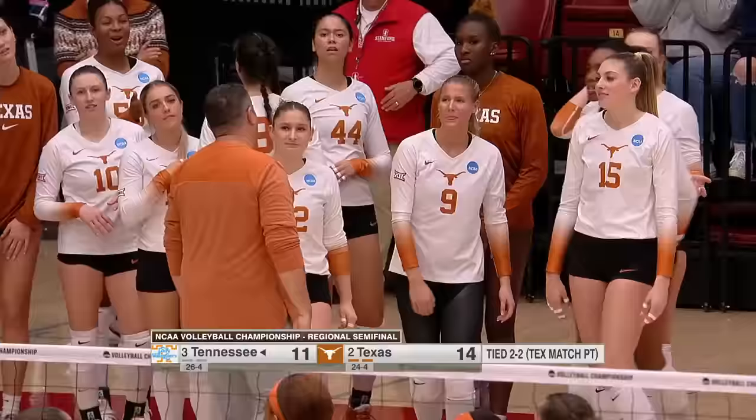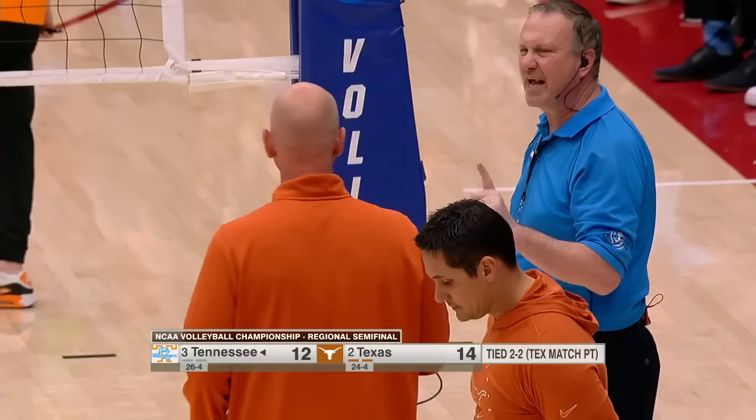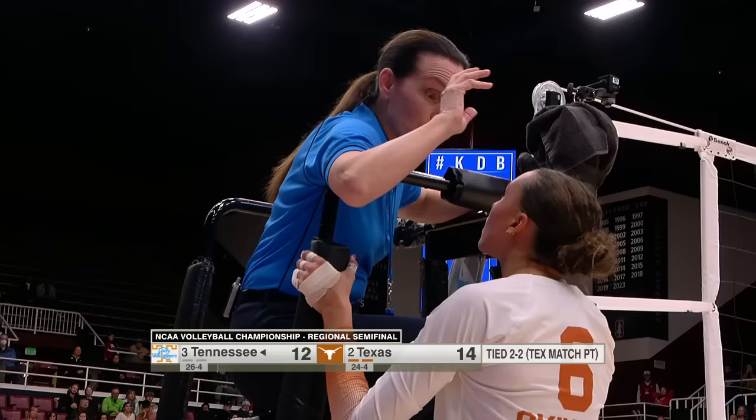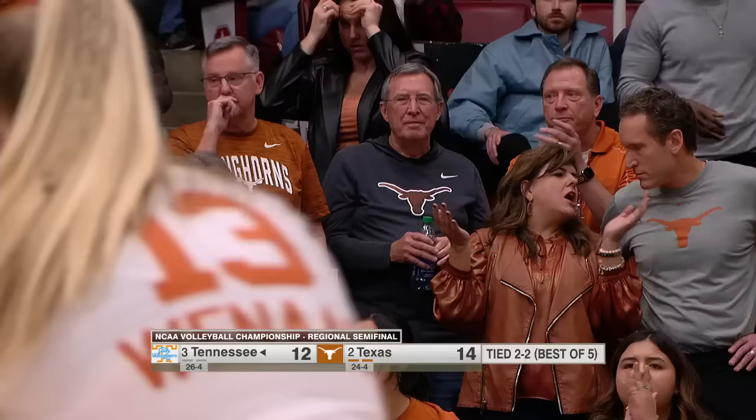And Jared Elliott wants Madison Skinner to question this. The R1, Patty Rolfe, called the back row attack. So Skinner. So the indication is there wasn't enough video evidence to overturn the call. So we play on.